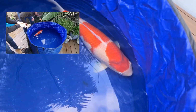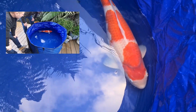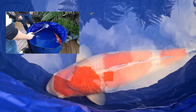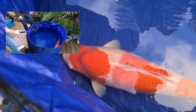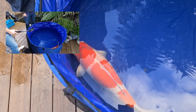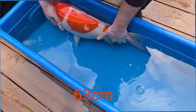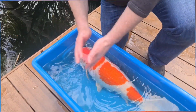This is one of Luke's other quite recent purchases. Dainichi from Darren at Select. Looking really nice. Again, I was there when Luke bought this as a hobbyist before we went into a dealer's, and it's come on really well, hasn't it, Luke? Yeah, it's bodied up a lot. I've had some water quality issues. You can see it's a bit mucused up, but looking really good. Get some decent shots and get it measured up. 64... 63. Nice. It's alright, isn't it? Dainichi.